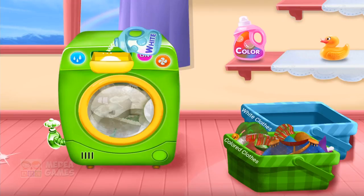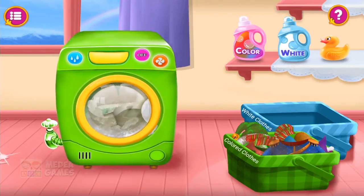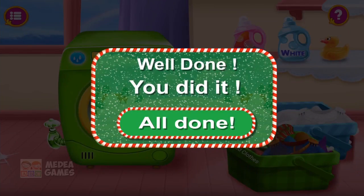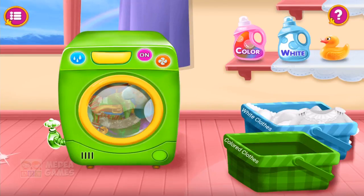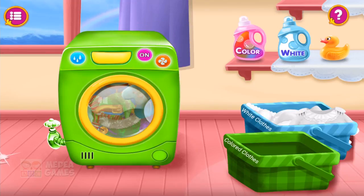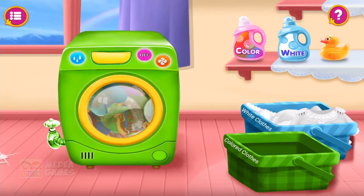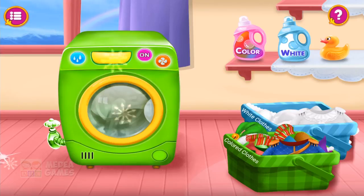That's right. Press the pink button to wash the clothes. Well done! You did it! That's right! Press the pink button to wash the clothes. Well done! You did it! Finally, all the clothes are fresh and clean. Thank you so much! Ho ho ho!